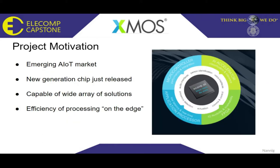The main project motivation is the emerging Internet of Things market. This Internet of Things will require powerful microprocessors to enable the kind of intelligence desired from products in our daily lives. XMOS aims to provide solutions in this area with their new generation chip, the xcore.ai XS3.